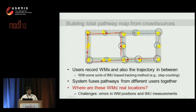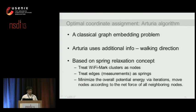So this is actually a classical graph embedding problem. There is some previous work there, and we designed a new, more efficient algorithm we call a-priori by using additional information. In our case, it's the walking directions. The idea is very simple. It's based on spring relaxation.